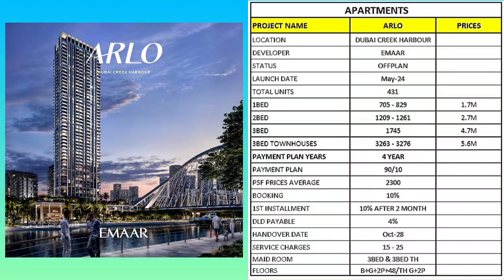4 years payment plan, 90% during construction, 10% upon handover. Per square feet is 2300, booking is 10%, 10% after 2 months, DLD payable is 4%. October 2028 is the handover date, and 15 to 25 will be the service charges. It could be more or less, it's just analysis.